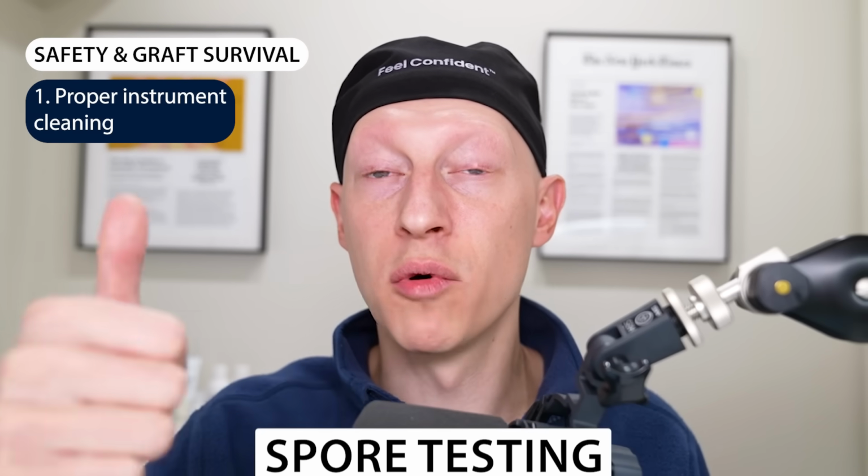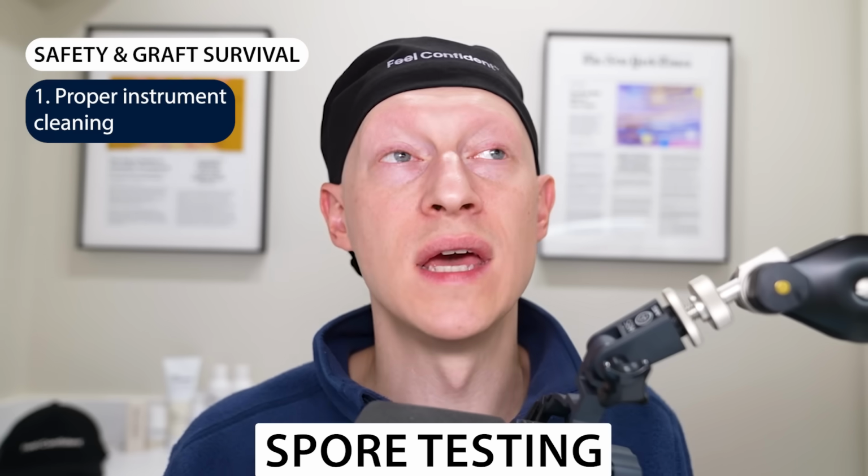If that processing cycle isn't done properly, and if the instruments aren't well sterilized, well then you run the risk of higher rates of infection in the practice, and that's a scary thing. So as we try to keep patients as safe as possible, having very good sterilization processes and doing things like spore testing of your autoclaves is extremely critical for making sure we keep people safe for these elective procedures.